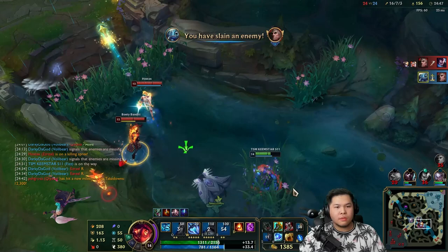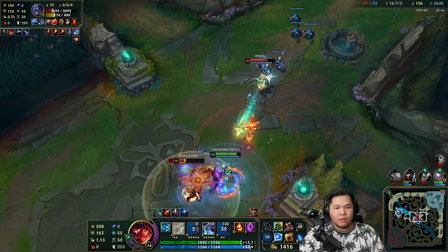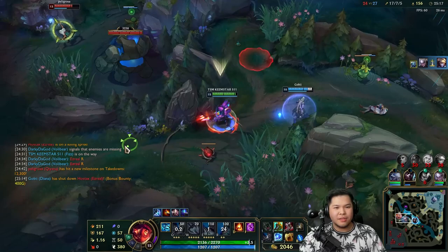Oh, Shen's still here. That was close. Oh, just kidding. Hey, that was my kill. Just like this one.